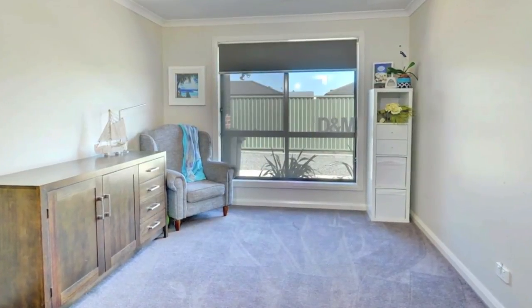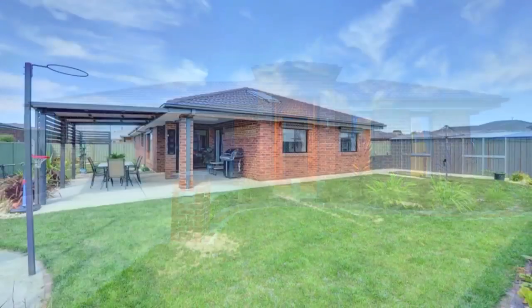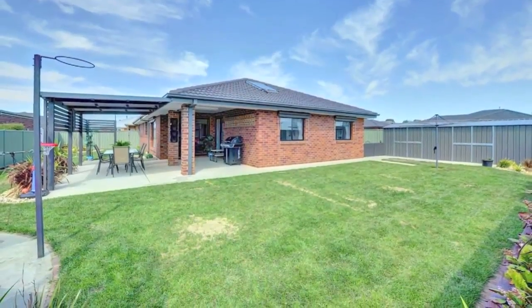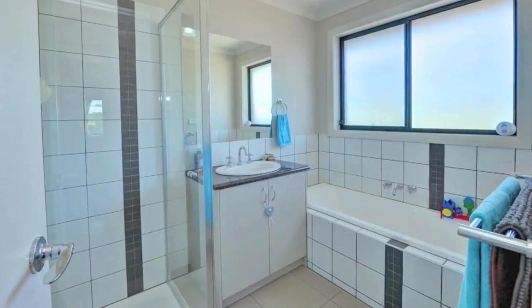The extra-wide double lock-up garage offers access to the home, perfect for unloading groceries and children. Outside, the property offers side access for a trailer or caravan, low-maintenance front and rear gardens with pop-up lawn mower system. Additional 3x3 and 3x6 shedding completes this family home.